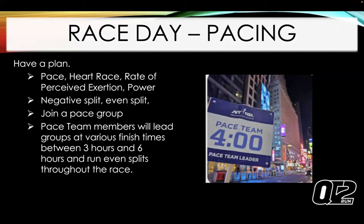There will be pace groups available at the New York City Marathon, starting between the finishing times of 3 hours and 6 hours. So the thing I do like the pace groups, the thing with the pace groups in New York City, they are going to be crowded. So be aware of that.